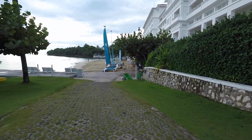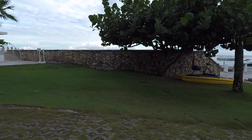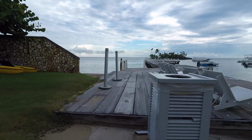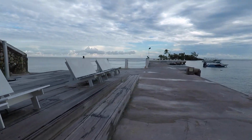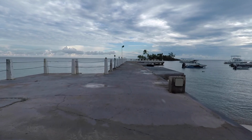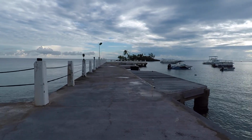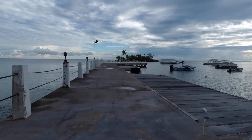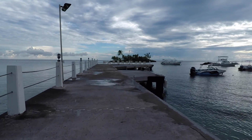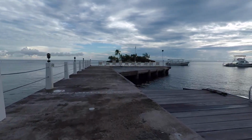So I think we're going to walk down the pier. We're also going to show you, in front of us, where the water sports is. But first we walk down the pier. Here to our right is where you would catch the boat to go to the Au Natural Island. They do allow you to go to the island before and after if you want to just go see it.